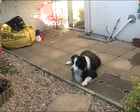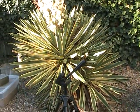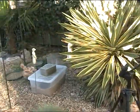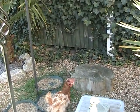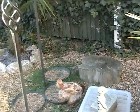Now there's our resident sheepdog. He doesn't appear to be doing any rounding up, but we don't want to frighten him because that plant there is very spiky. I'll give him a few minutes of wandering around the garden to give him a taste. Don't want them eating too much grass though, because obviously they're on layers pellets and the grass may upset their stomachs, so we'll be careful.